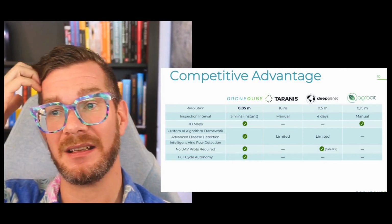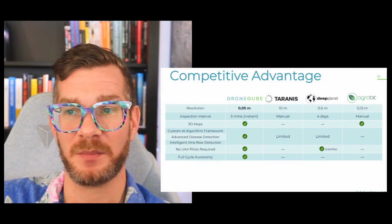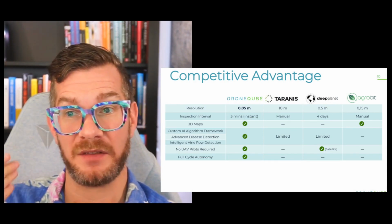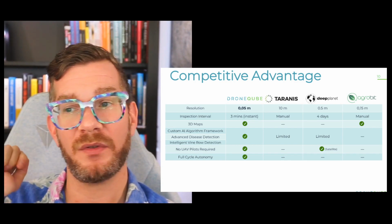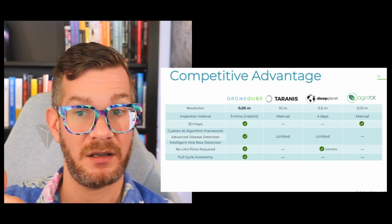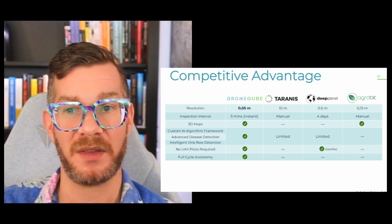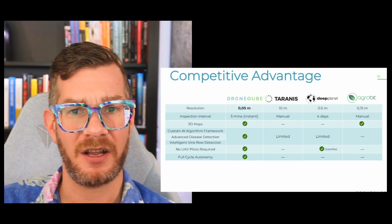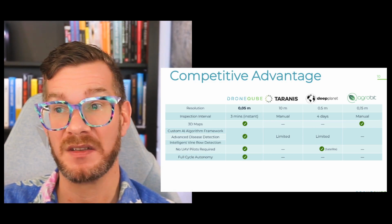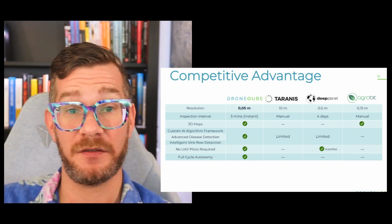Now, do we need 0.05 meter of resolution? I don't know. Do we need 3-minute inspection intervals? I don't know. It isn't immediately obvious to me why these competitive advantages are advantages. So what I would have liked to see is, what does that translate into? Presumably, no pilot required means cost saving. Presumably, 3D maps means, I don't know what that means. I don't know why I care. Why does it matter if something is inspected every 3 minutes? Do any pests happen fast enough that something needs to be tested every 3 minutes? I don't know. So I'm curious, why are these things on this competitive advantage slide?